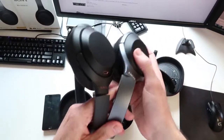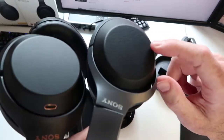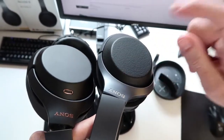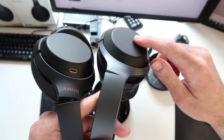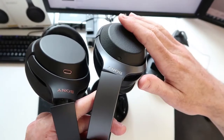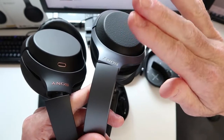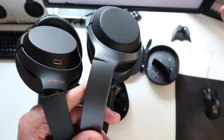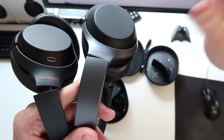But this is not going to be easy on video, especially because it's black. There's a textured surface here that is much more responsive to your fingertips, or my fingertips. I barely ever had false presses or presses ignored. You know, I double tap, I get a beep, it play pauses. I go like that, I get a beep, the volume goes up. I go like that, beep, next track.